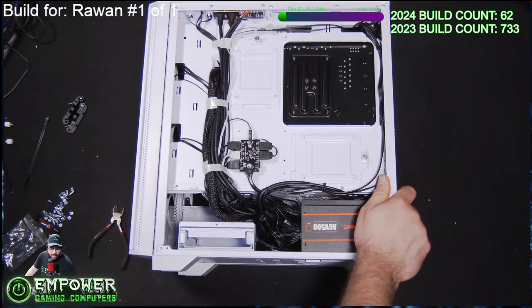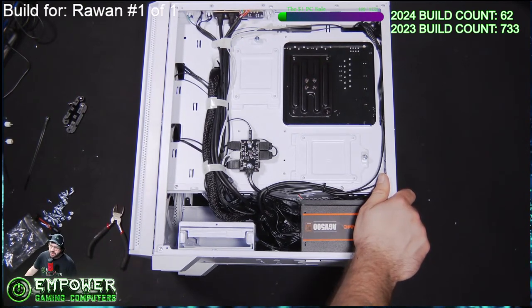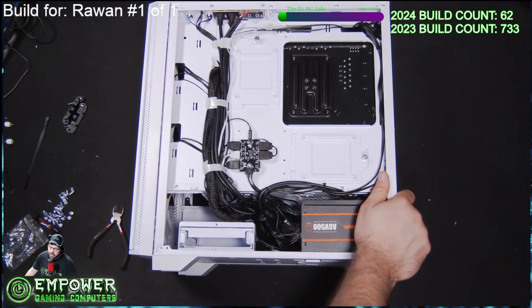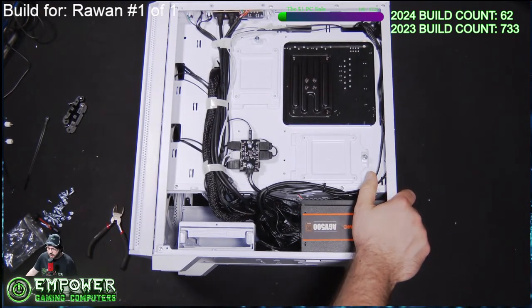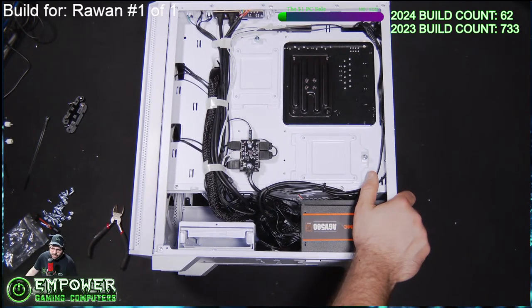In my opinion, with that 3080 Ti and the CPU that you got, even on the B450 with PCIe 3.0, the 3080 Ti isn't going to really care. It doesn't have such a huge impact between PCIe 3.0 and 4.0. There is a benefit because there's more bandwidth, but you're just not going to see a huge impact.